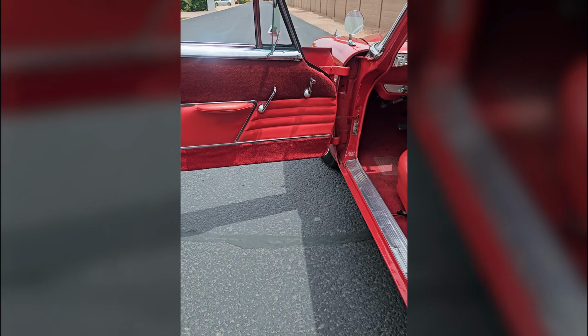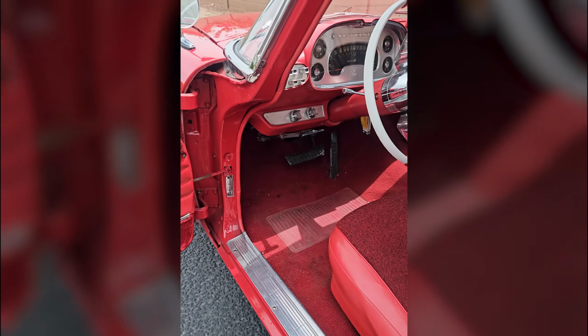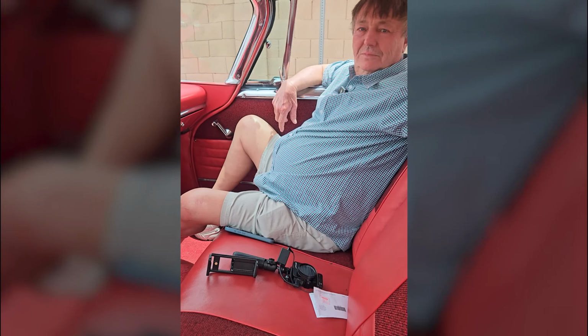Jim, it's got to be really cool driving this car. You know what he said? Go ahead, say it again, Jim. You want a driver? Hell yeah! You kidding me? Let's drive this thing.